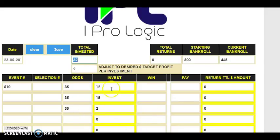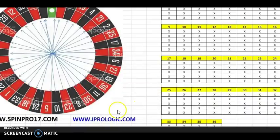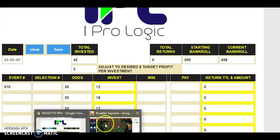So because we've missed twice, we're now going to put in, based on 25, we're going to look here at the sequence of numbers and see what 25 is. Well, obviously we have another grid that we're going to look at, but you would look at your sequence to see which number comes up next. So we're going to go ahead and place those numbers. Okay, we're going to play these numbers. Okay, so our total bets here is going to be 12. So we've invested 42.